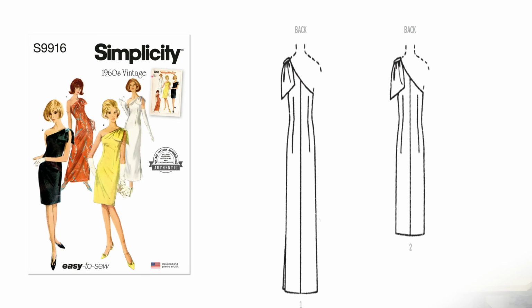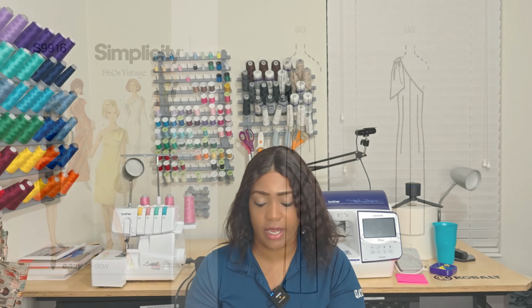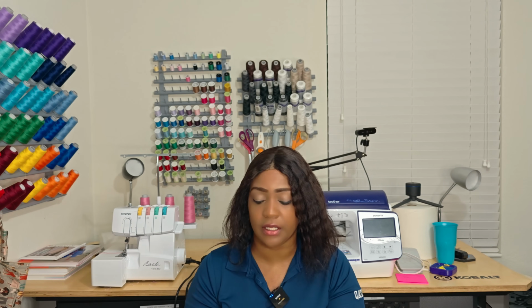So the next pattern is 9916, which is a misses' dress in 2 lengths. This one is another authentic vintage reproduction pattern as well. It is a 1960s pattern. It's rated as easy to sew. So for this one, it's an A-line dress with a side zipper, which has that pleated one shoulder over, which is a self fabric bow that has some draping going on at that bow. Now there's 2 views. View 1 is the ankle length view with the left side slit. And then view 2 is the regular length dress, which I feel would be pretty much to your knees, right?